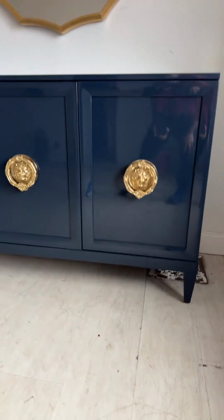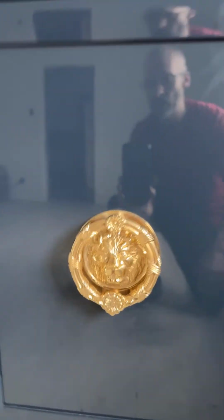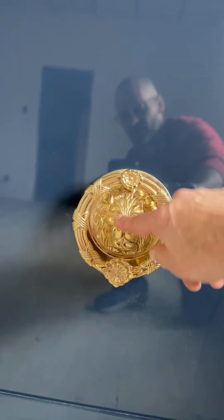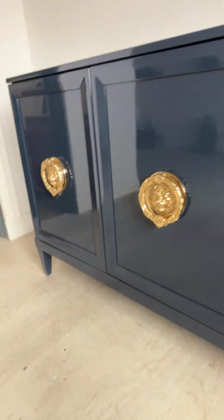But anyway, another Zane credenza, right? 60-incher. I believe this is Old Navy. And again, great gloss, it shows really well. Really nice looking piece. These are lion head door knocker pulls. We sell a ton of these. Actually, I just got in almost 100 of these things, so we have a lot of them to sell. And they're pretty cool. People like them. So, a cool looking piece of furniture there. And I think that's about all we've got to show you guys today.